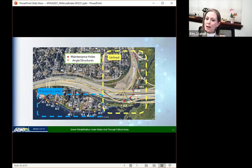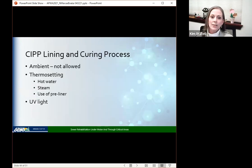So now I've talked about that previously lined section. Now I'm going to move over a little bit to the unlined section. With the unlined section, we looked at CIPP curing methods and decided not to allow an ambient cure strictly because of the lake temperatures that we have throughout the year and the possibility of not having a full cure on the pipeline.